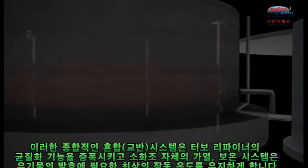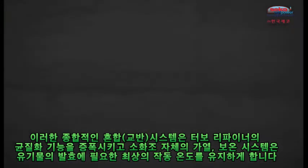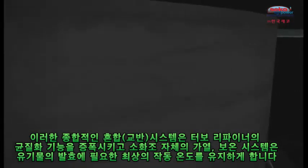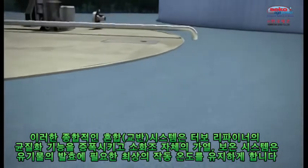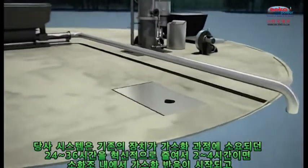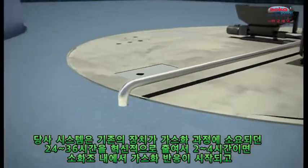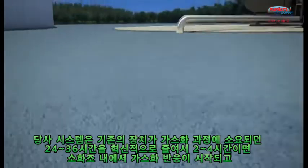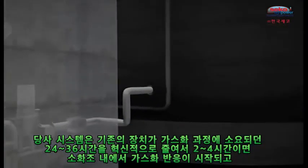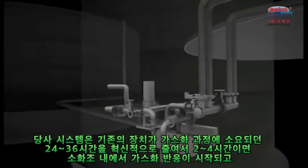The presence of a total mixing system boosts the homogenization function of the turbo refiner, while an efficient heating system of tubing panels keeps everything inside at the optimum working temperature. This pre-treatment system kickstarts the biogasification reaction inside the digesters in only 2 to 4 hours, as compared to conventional setups where it can take from 24 to 36 hours to get going.